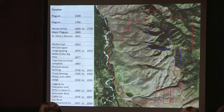We start with the human history of MPG, and there have been people there for thousands and thousands of years. We don't have very much information about the people that were there before the horse culture. Once the Native Americans got horses and the Salish lived in the area, we have oral histories and we have written accounts that were produced during the end of the Salish period.